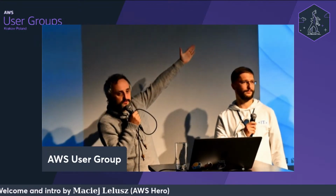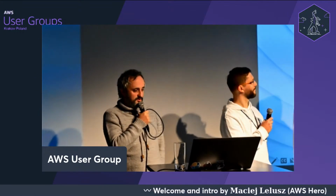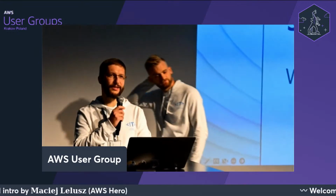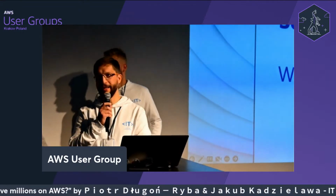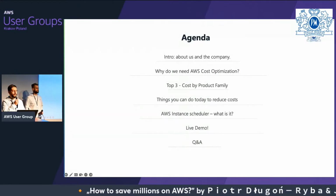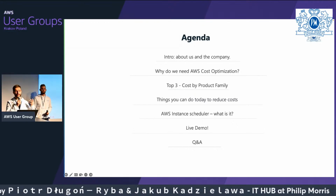Today, as we mentioned, we'll speak about savings and money, how to save millions on AWS. Together with me, we have Kuba. Let's share our agenda. First, a really short introduction about us and the company, what we are doing and why we are here. Then we will go straight to cost optimization: why we need it, how we are doing it in PMI, and how much we managed to save so far on a yearly basis. In the second part of the presentation, Jakub will show us a tool which is shared with the whole community by AWS.